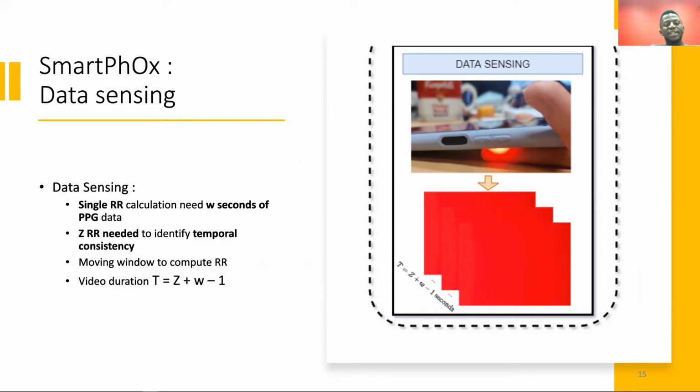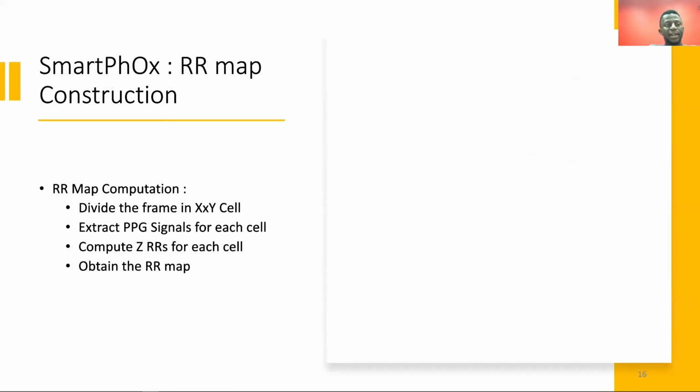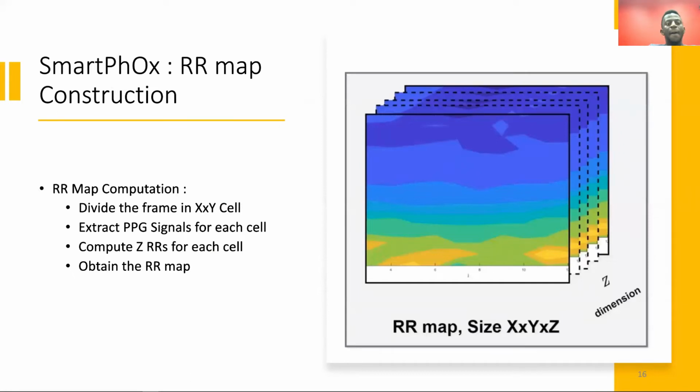Technically, knowing that a PPG signal of W seconds is needed to calculate a single RR, the recording must last T equals zeta plus W minus 1, where zeta is the number of RR that will be calculated using the signal in sliding windows of 1 second. Now, once the data has been captured, the algorithm block comes into play. At this stage, the RR map is calculated as described above. With zeta RR and x times y cells, we obtain an RR map of size x times y times zeta. The choice of x, y, and zeta are parameters whose impact will be evaluated.